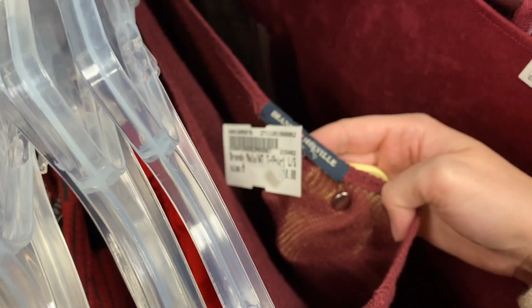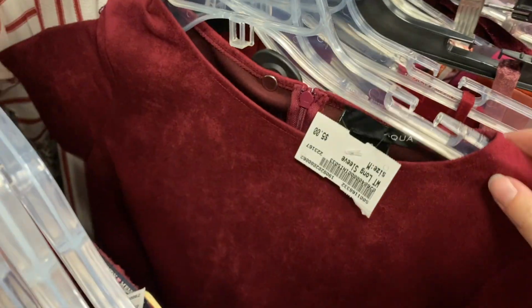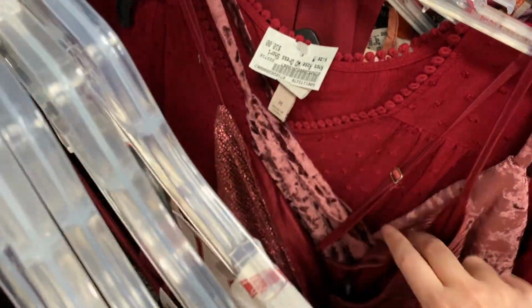Brandy Melville, and my Plato's will price Brandy Melville crazy high. That was $10 for like a knit tunic. And so I passed on that. Brandy Melville is not gonna sell for a lot on Poshmark anyway. It will sell just probably for about $20 depending on the piece. So Brandy is not a brand I will pick up very often.